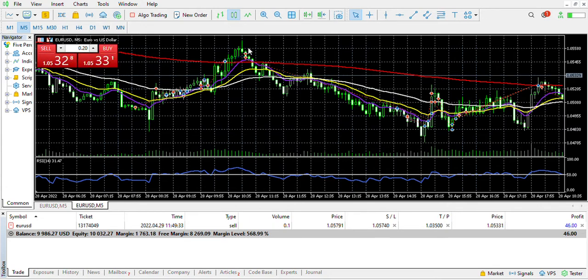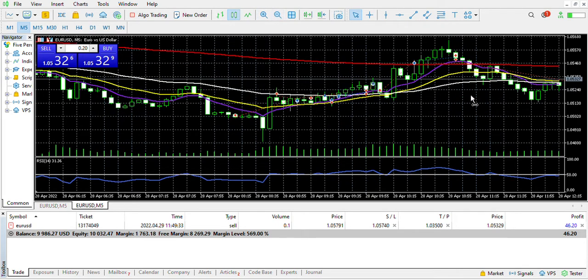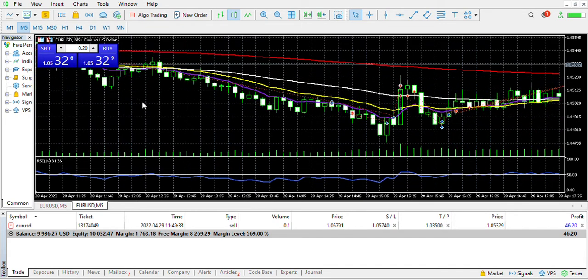So I held that move a little bit longer than I was used to, and I waited for price to come down here to this demand zone, and I started getting out of my position. I took some profits here, and I wanted to wait for price to push down further. Took some more out and so on. I had about 0.5, which is large size for this account size. So took some off here, and then what happened?